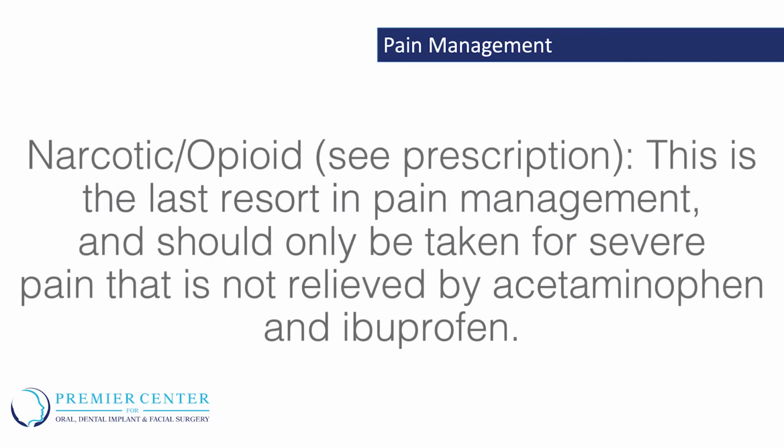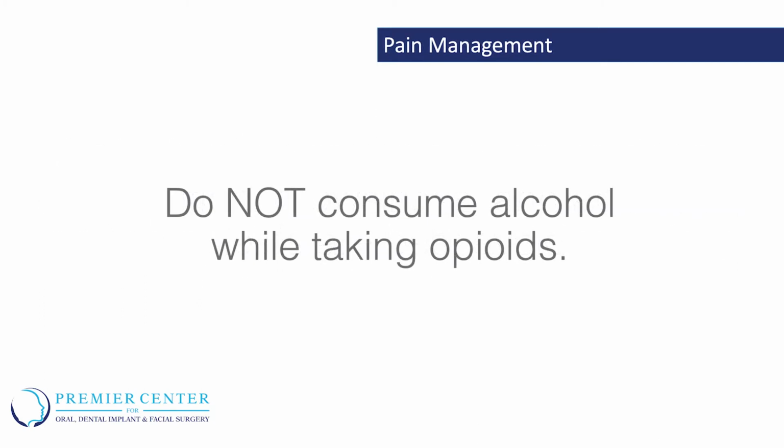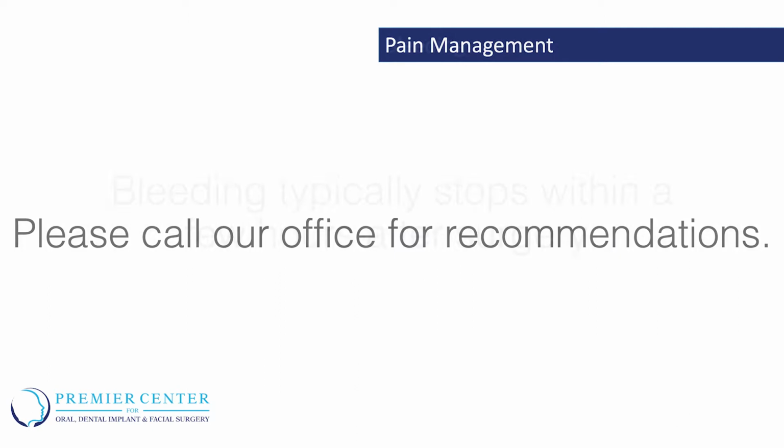Narcotic, opioid. See prescription. This is the last resort in pain management and should only be taken for severe pain that is not relieved by acetaminophen and ibuprofen. Opioids often cause nausea, vomiting, constipation, drowsiness, and addiction, and so opioids are best avoided unless absolutely necessary. Do not consume alcohol while taking opioids. If the prescribed medication does not seem to work for you, do not increase the dosage. Please call our office for recommendations.